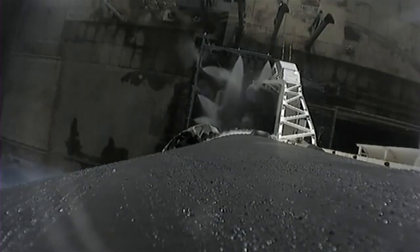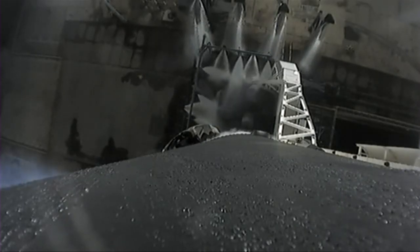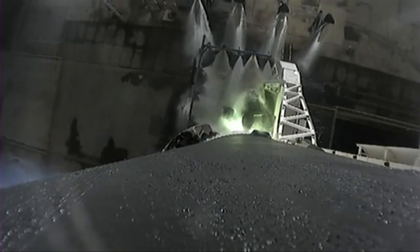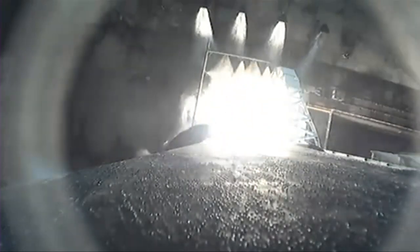Ten, nine, eight, seven, six, five, four, three, two, one, zero. Ignition and liftoff. Cargo Dragon takes flight, continuing a busy year of deliveries to a crew of seven aboard the International Space Station. Stage one chamber pressure is nominal.